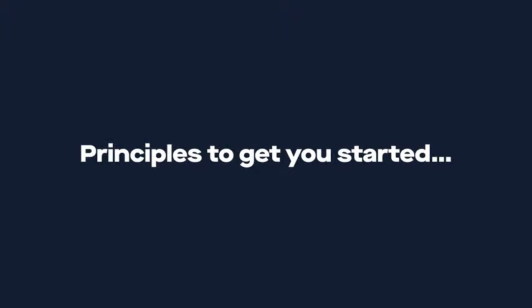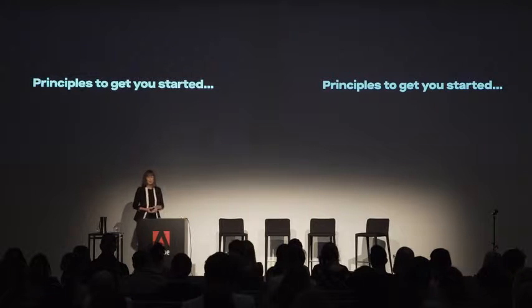So what I wanted to do now was share a couple of key principles, which hopefully will be useful to some of the people in the room in terms of actually applying some of this thinking and moving it out of theory and into reality.